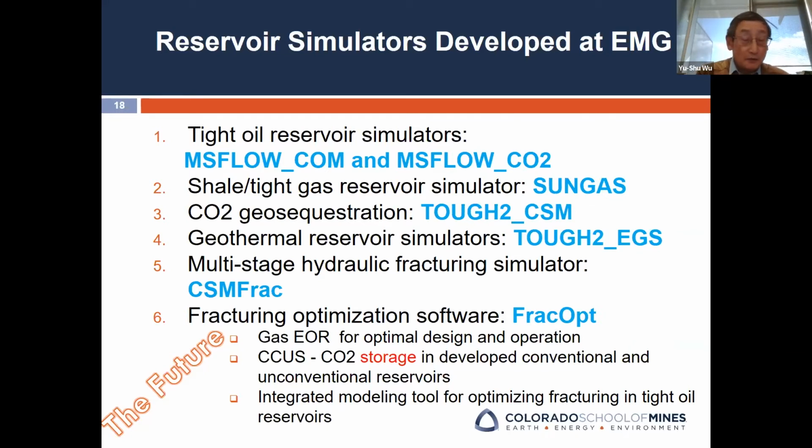So for future research and collaboration with our alumni or companies, I have some ideas here. I think we can do a lot of modeling studies for optimal design of huff-n-puff or natural gas CO2 flooding calculations. We published quite a few papers recently, actually. And also on the CCUS front, I think there is a certain lack of research in using developed oil and gas reservoirs for storage, especially unconventional reservoirs for storage. I think this part could turn into some research projects. Then the final one, I think we would like integrated modeling of huff-n-puff or EOR for optimizing fracking operation design, with the tight oil reservoir conditions.